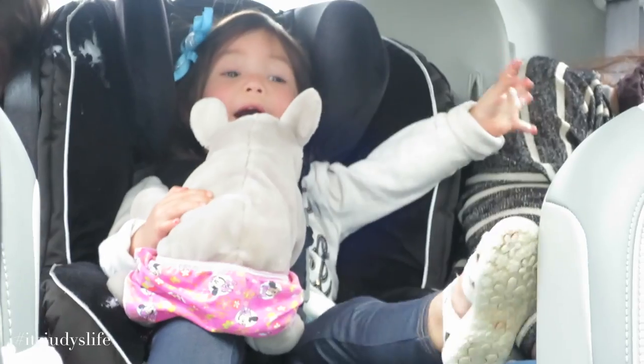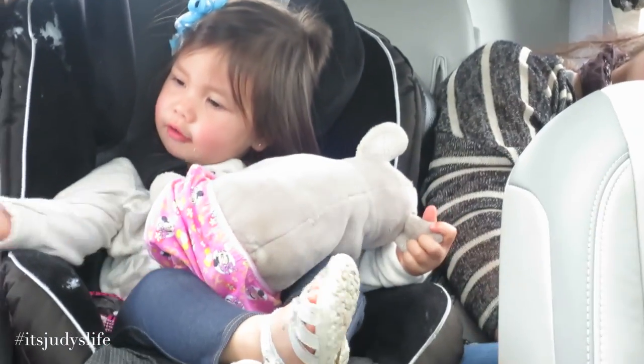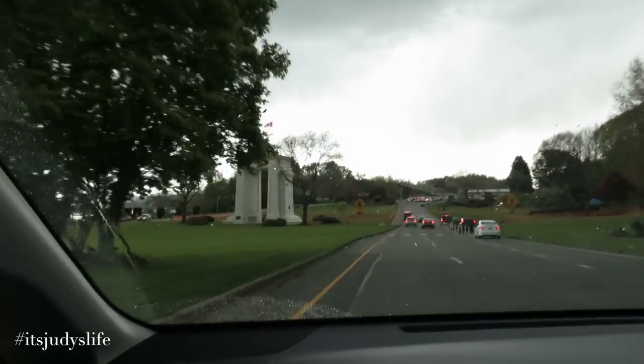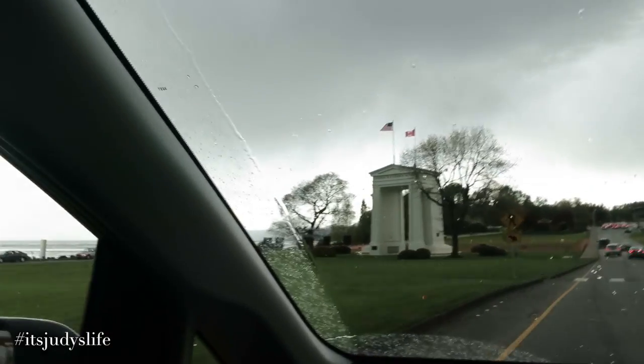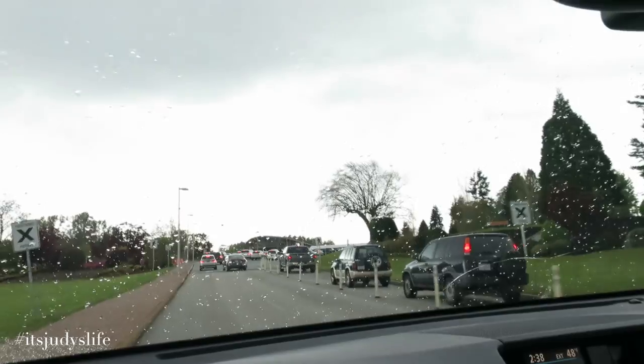Yes. We are Canada bound. We tried to time it so that it would be during the girls' nap. Here, she's ready to nap. She just wants the car to get rolling. There's a gateway, forget what it's called. Peace Arch, that's what it's called.